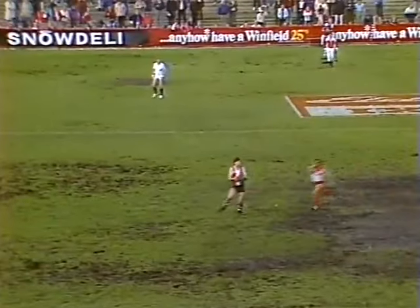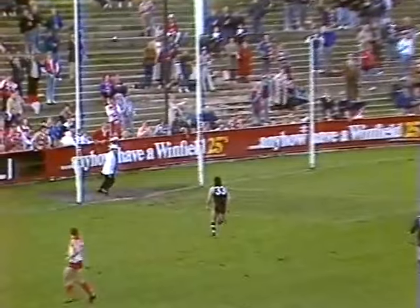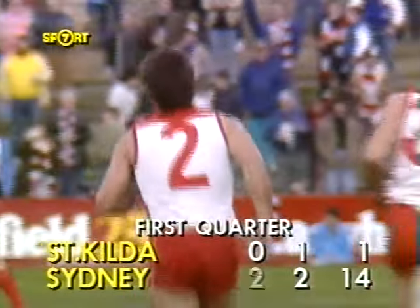Murphy. Frawley. Beautiful smother by Williams. It's a Swans ball still. Bays gets it back to him. Williams inside 50. Not the longest of kicks in the side. Doesn't matter, it's a goal. Great play. And hasn't Greg Williams improved his skills on his left-hand side?